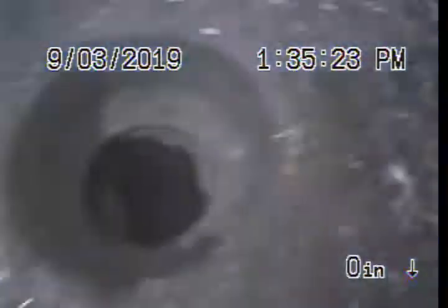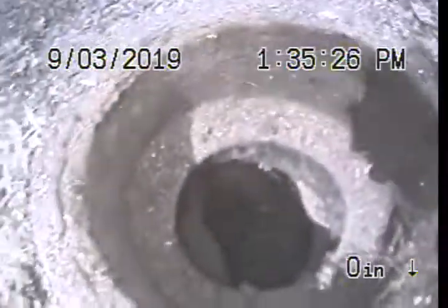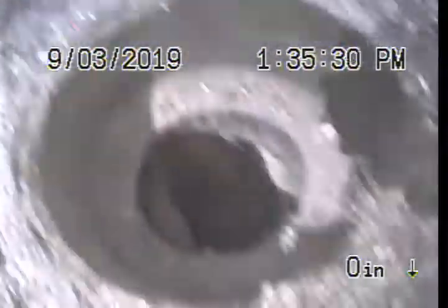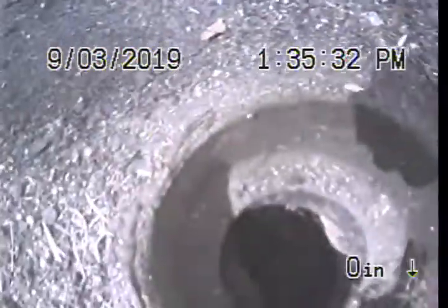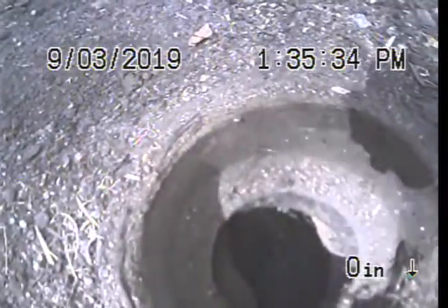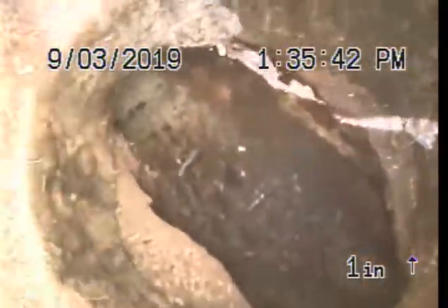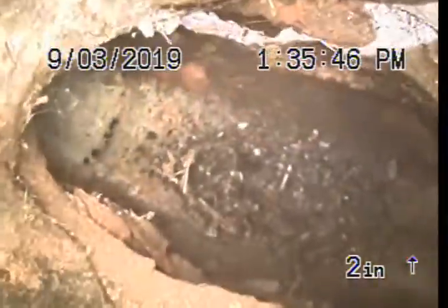Got a, not really a clean out, more of a hole tap into the sewer line on the left side of the property, if you're looking at the property from the street. Got a small opening here, basically. Looks like they just broke the top of the pipe and put a little riser on it to provide access into the sewer line.